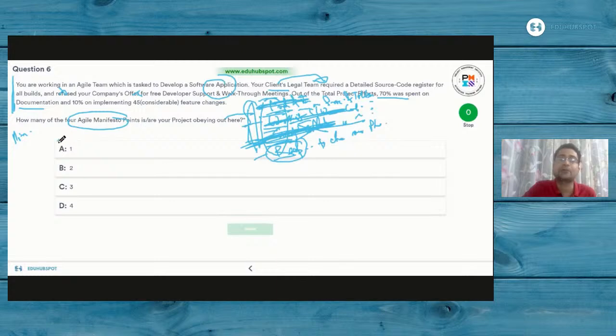Now, in such a case where you have the options from 1 to 4, you know very well that 0 is not there, so obviously there has to be at least one which matches. It can't be any of the other options. If you reiterate and verify how responding to change comes into play: the last phrase, 10% on implementing 45 considerable feature changes. You have responded to feature changes as and when required rather than following a plan. So isn't that you adhering to this particular facet to some extent, if not 100%? That's what the question is asking about. So it has to be option A, right?